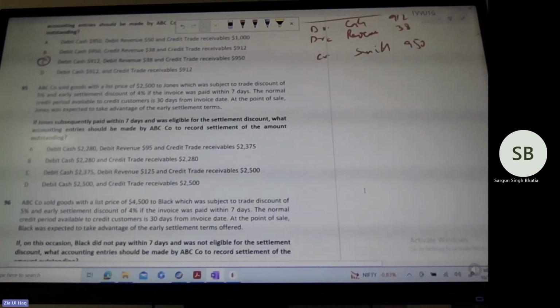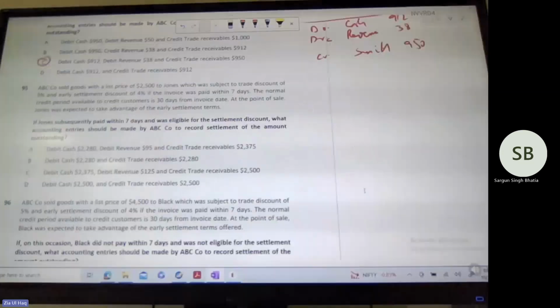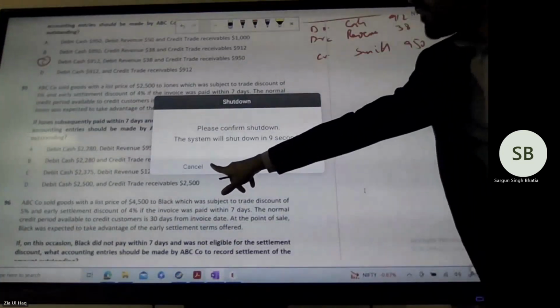95. ABC Company sold goods with a list price of 2500 to Jones, which was subject to a trade discount of 5% and an early settlement discount of 4% if the invoice was paid within 7 days. The normal credit period available to the credit customer is 30 days from the invoice date. At the point of sale, Jones was expected to take advantage of the early settlement discount. This means we need to deduct both the discounts from the sale price and then make an entry.